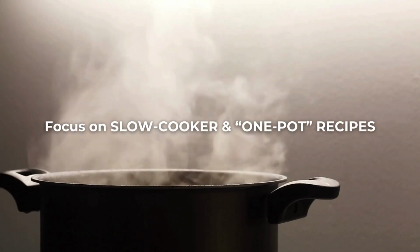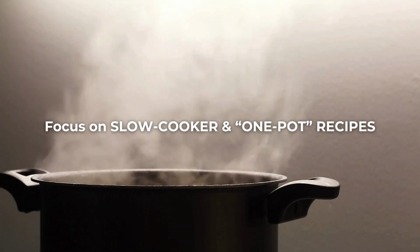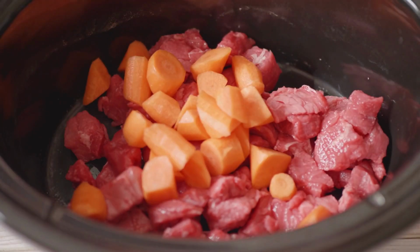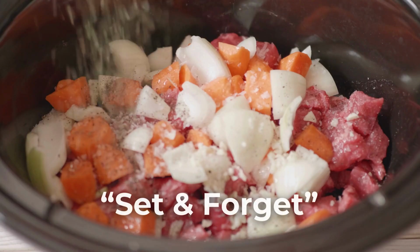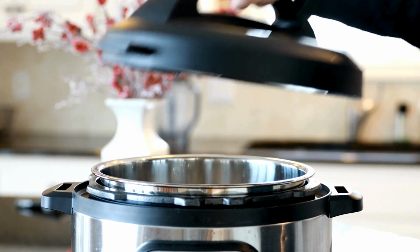Another way to improve efficiency is to focus on slow cooker recipes and one-pot recipes. These are generally set and forget recipes that you can leave running in the background while you prep another meal. And this allows you to meal prep multiple meals simultaneously, which of course is way more time efficient.